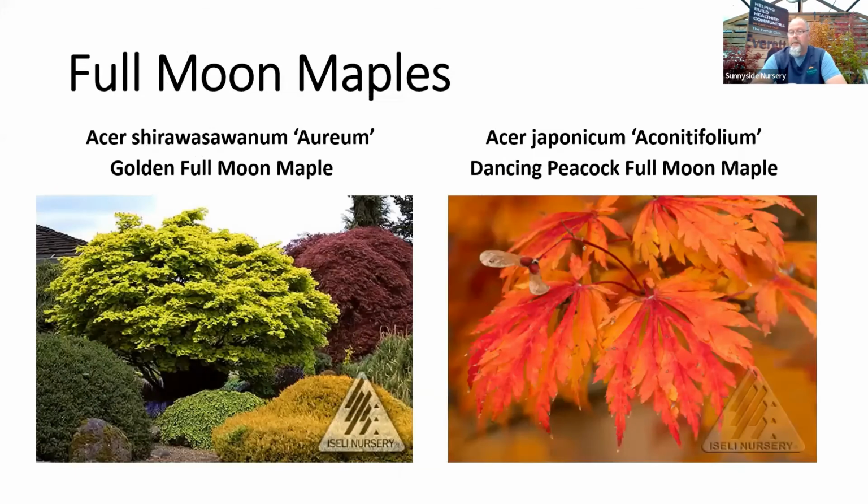Now, if we look real quick at some of the full moons, essentially everything we've talked about so far has been Acer palmatum. We're not going to make you memorize Latin today. But Acer palmatum is our one variety of Japanese maples. All these are cultivars or flavors of that. Now we get into some different species that, yes, they still are Japanese maples from Japan.